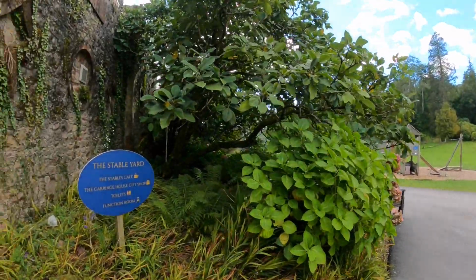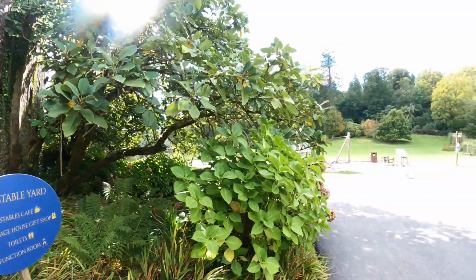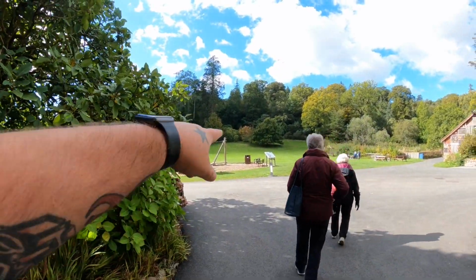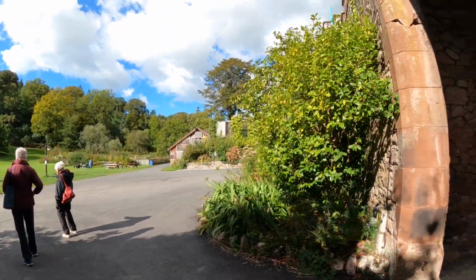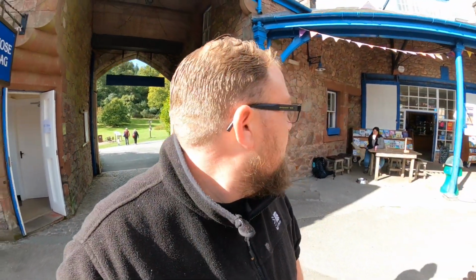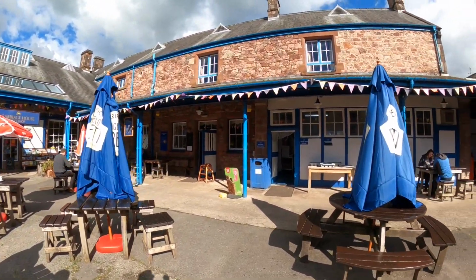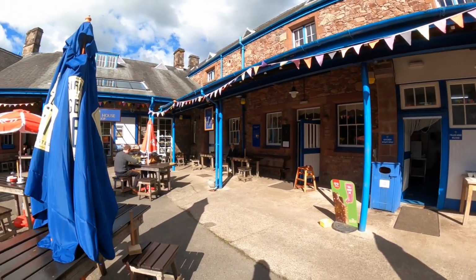So this has got the stable cafe, the carriage house gift shop, toilets and a function room. There's a little play park there. They've got one of them zip wire things here as well, the one that you sit on. I know this is nothing really to do with the motorhome as such, but it's showing you the things you can do if you hire a motorhome. You can park up at the front, you can bring your dog, and it looks really nice here. People sat down having their lunch. I'll go and have a look to see what there is in there. There's your gift shop over there.